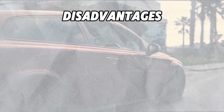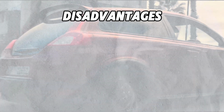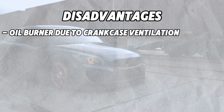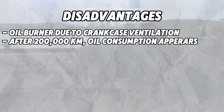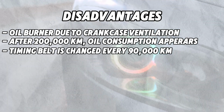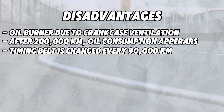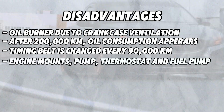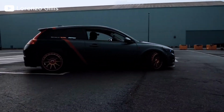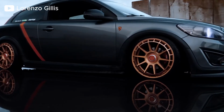The disadvantages of the engine: this motor does not have a phase regulator or electric choke and therefore is very reliable. In specialized forums, the oil burner is most often discussed due to contamination of the crankcase ventilation. After 200,000 km, the cause of oil consumption is usually turbine shaft wear. According to the regulations, the timing belt is changed every 90,000 kilometers, and when it breaks, the valves always bend. Also, the engine mounts, pump, thermostat and fuel pump do not last very long. The C30 was also available with a 2.0 NA petrol and other engine choices, which are decent, but these two stand out the most, in my opinion.